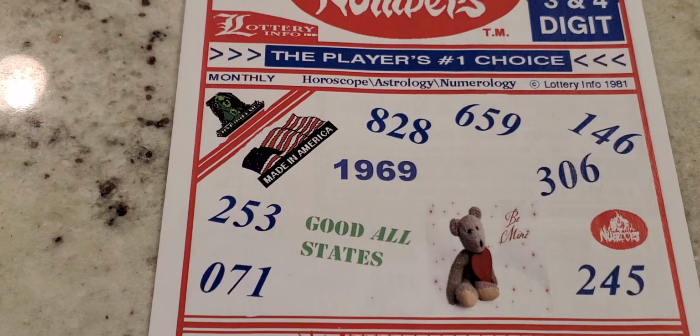You have 466, 177, 292, 565, 700, 202, 881, 667. In the final row, you got 343, 889, 904, and 441. So just looking at this, if I was to play anything in here, it would be the 881 and 889. I would play a straight box.